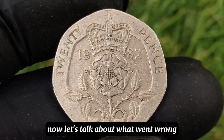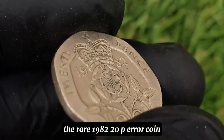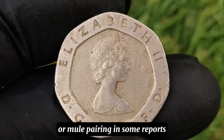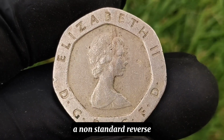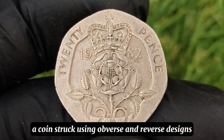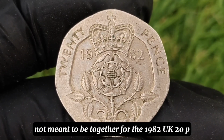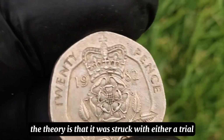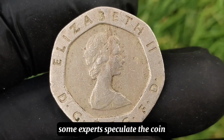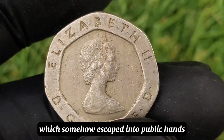Now, let's talk about what went wrong and why it turned into a numismatic goldmine. The rare 1982 20p error coin is believed to be the result of a wrong planchet or mule pairing. In some reports, a non-standard reverse was paired with an incompatible obverse die, creating a mule coin, a coin struck using obverse and reverse designs not meant to be together. For the 1982 UK 20p, the theory is that it was struck with either a trial reverse or prototype reverse, not intended for general circulation. Some experts speculate the coin might even have been part of a pre-production run, which somehow escaped into public hands.